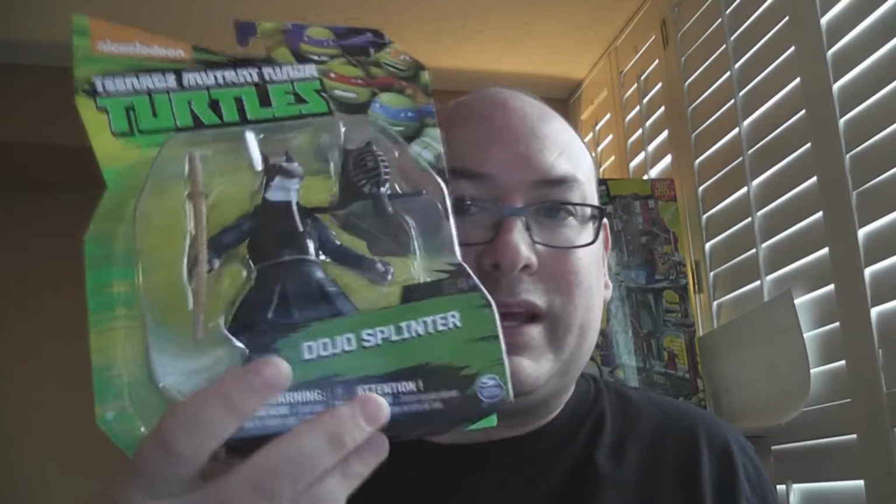Next up, one I figured I'd get because I like the figure itself. Dojo Splinter. I mean, there was another Splinter figure released, but you know what, that just looks cool. Now this one used to be like the only figure left everywhere. I used to go into Toys R Us and they would have 20 Teenage Mutant Ninja Turtle figures all on the shelf, and they were all this one, and that's Mousers.